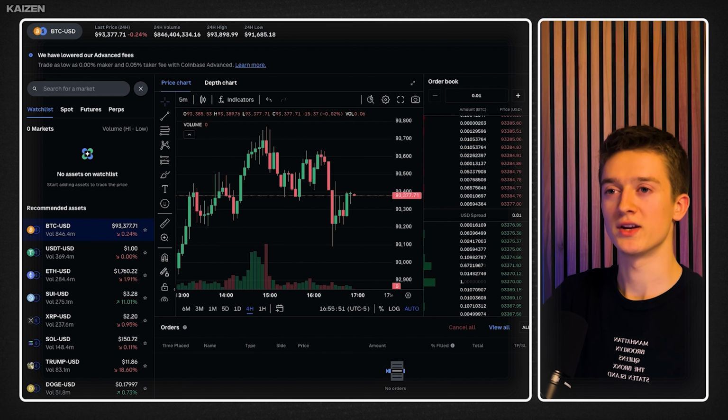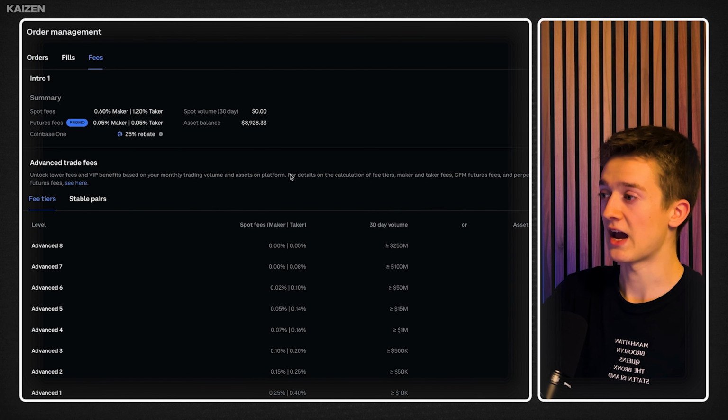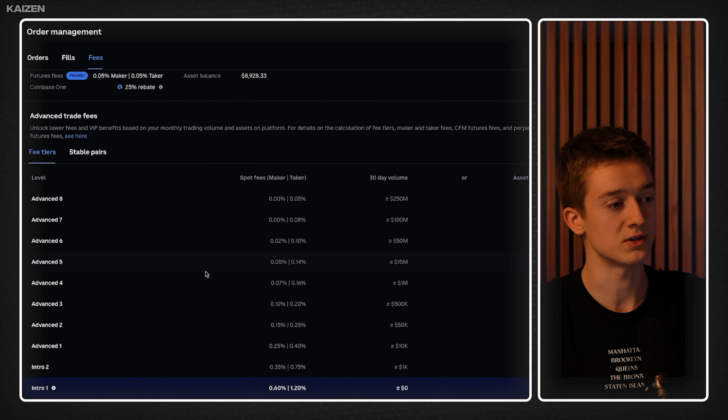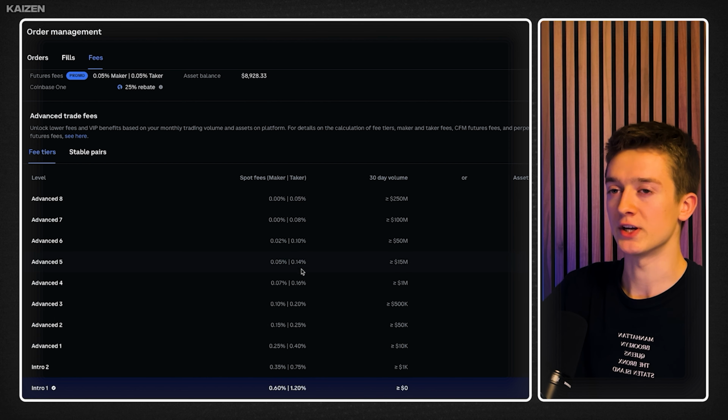Now Coinbase Advanced does operate on slightly different fee tiers. For example, they have maker and taker fees. Now, I personally don't utilize Coinbase Advanced, but it'll give you a quick summary of what your fees are, whether it's your spot or futures maker and taker. And you can see here the fee tiers. The more you trade in a 30-day time period, the lower your fee continues to get.